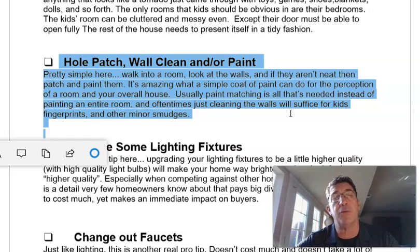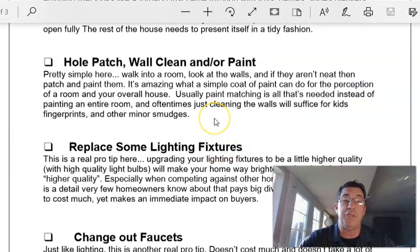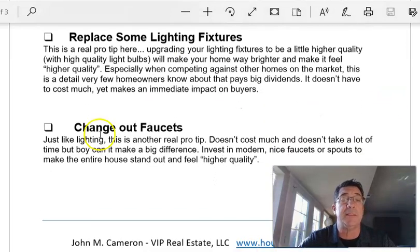Sometimes you don't have to go through all that process to do it. Usually paint match will work just fine. Home Depot always does a better job matching paint than Lowe's. And a couple little pro tips coming up: replace some of the lighting fixtures, the old mushroom can lights. Replacing those is relatively inexpensive and easy to do.